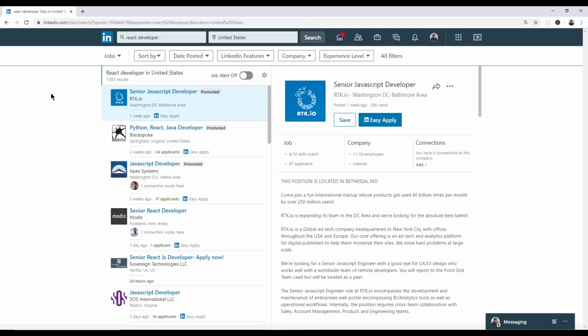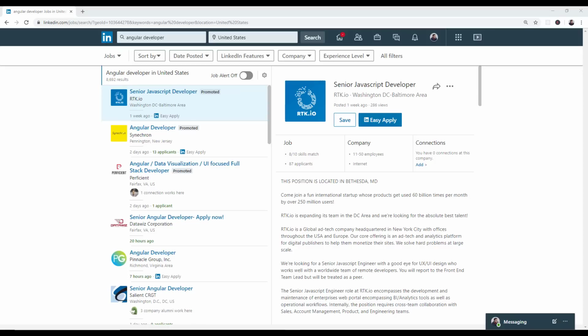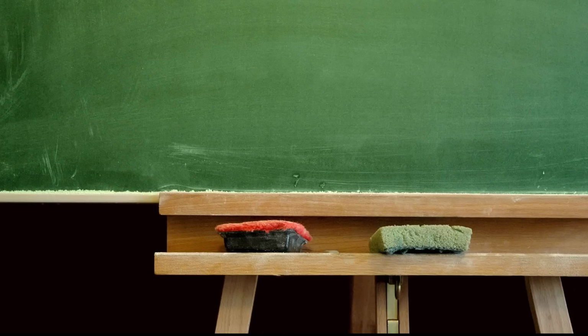All right, so if we look at LinkedIn jobs, we have 7,893 listings for React. Now if we look at the same thing for AngularJS, we have 8,692 jobs. So Angular is now outdoing React on LinkedIn. So what is up with that? Who knows?